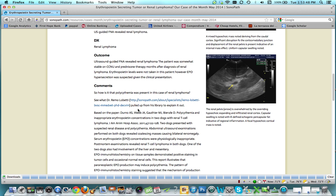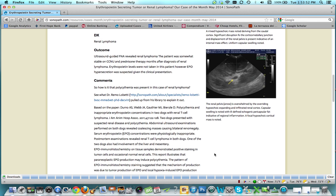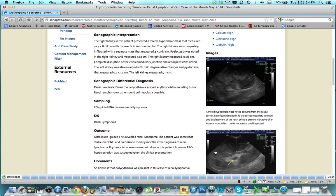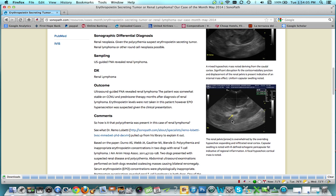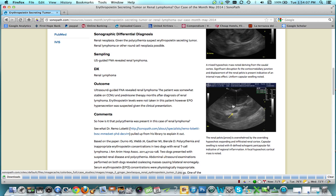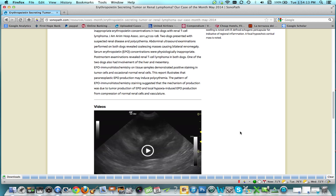And there's a lot of very crucial information in the comments and just some extra things on how we approach the case. As far as the images go, we may have radiographs or CT, MRI, ultrasound in this particular case, and the sonographic description describing what's going on with the case, like this mass on this kidney and why we think it's a mass as opposed to just a nodule. And then we go down to the videos.